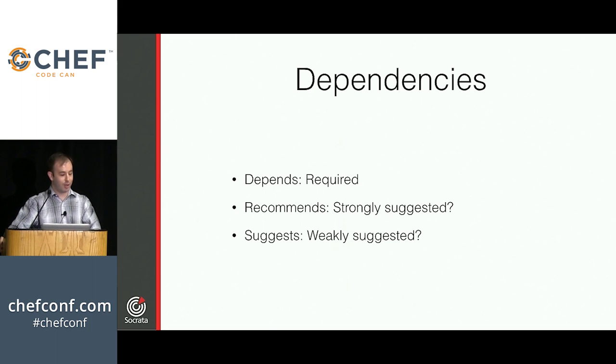I went and looked at the documentation for recommends and suggests. The basic idea behind both of them is that it's documentation that you don't necessarily need this other cookbook in order to use whatever recipes are in your cookbook, but it might light up and be better together if you have it. However, the documentation says that a recommends is strongly suggested and a suggest is weakly suggested. Implementation-wise, I didn't find any actual difference between them.